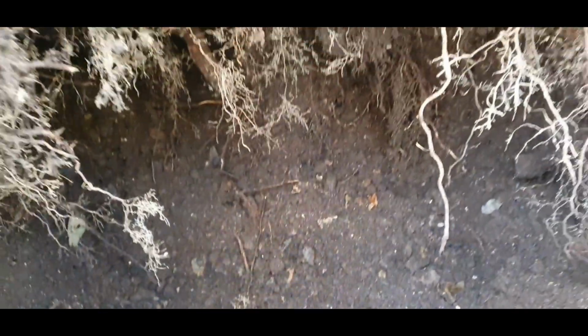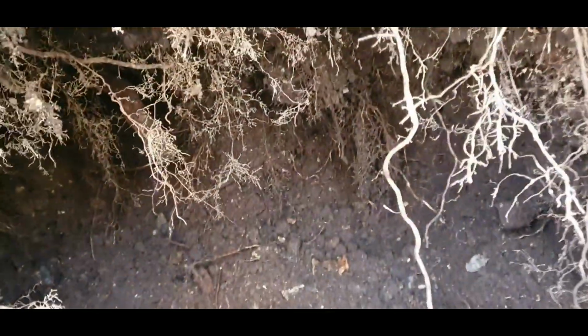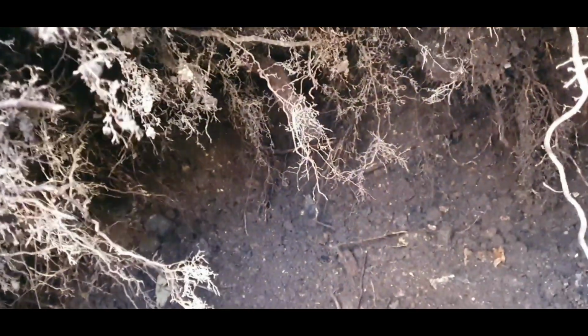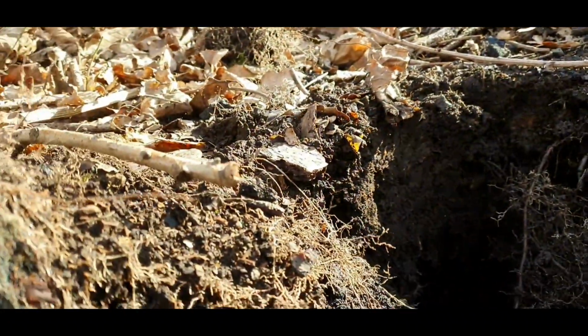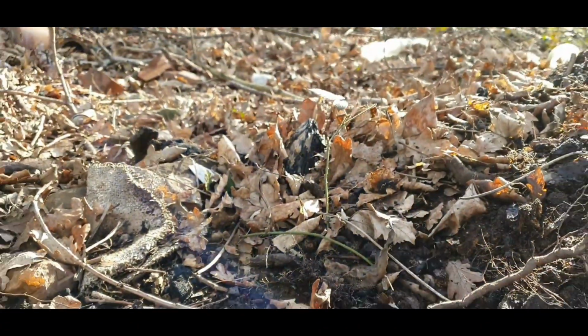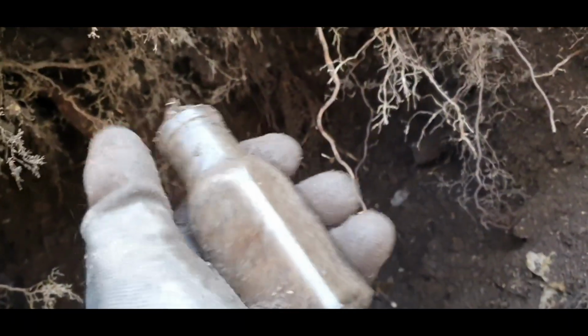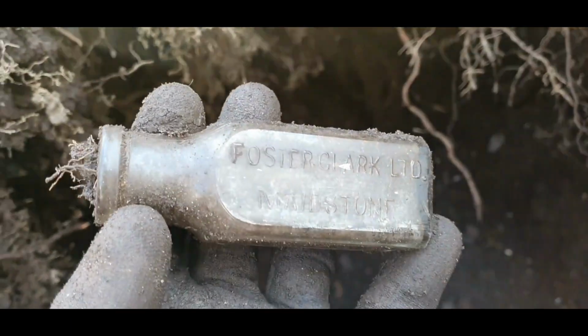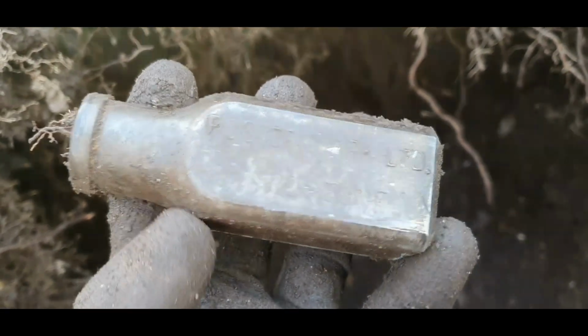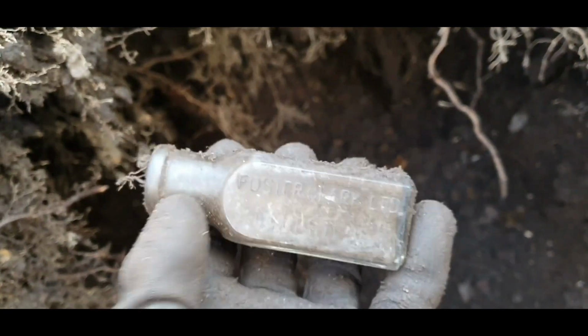Right guys, I apologise about the sun. It's the sun of the day, it's affecting the camera. But I've just found this in the wall up there. I'm just digging all this out here, if you can just see. I'm going to try and make a trench going that way to see what's underneath here. So yeah, I've just pulled this out. It looks to be an Eiffel Tower lemonade. Foster Clark Limited Maidstone. Yeah, that's a nice little find I'll take home.